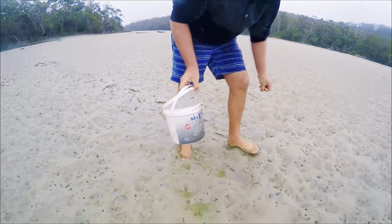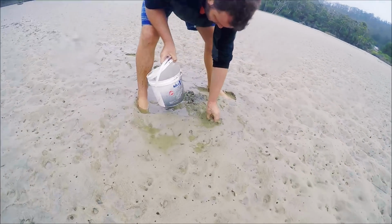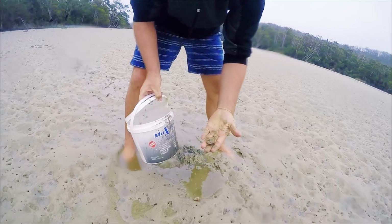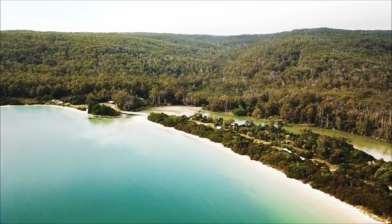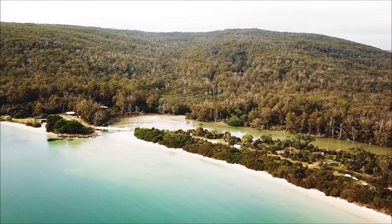There you go. Just find that one. Massive. Throw the little ones back, you don't want the little ones. Thick one. Kurt even found an oyster while out collecting the pippies in that back section.